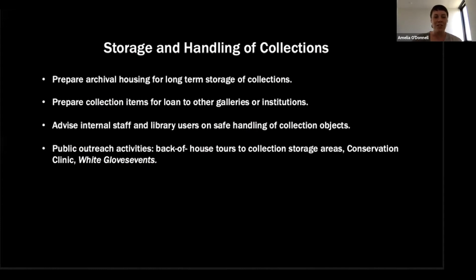I also work with storage and handling of collections. So that's preparing archival housing for long-term storage of collections, preparing collection items for loan to other galleries or institutions, advising internal staff and library users on safe handling and collection of objects, and also a bit of public outreach, which is things like back of house tours to collection storage areas or conservation clinic, where we offer advice to the public about caring for their own collections, or white gloves events where library users can access materials and have a really good look through them in collections they usually wouldn't be able to access.